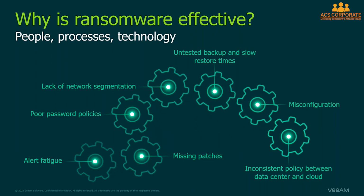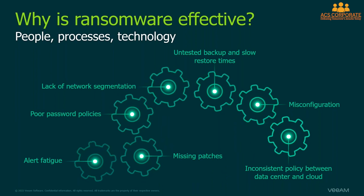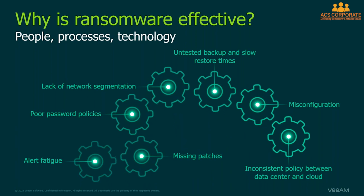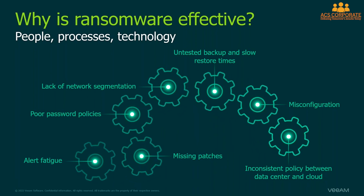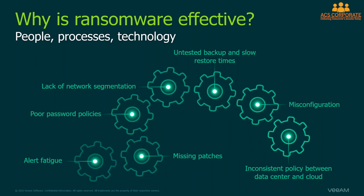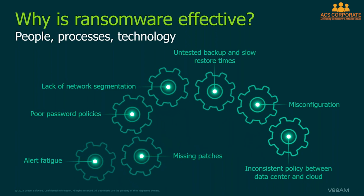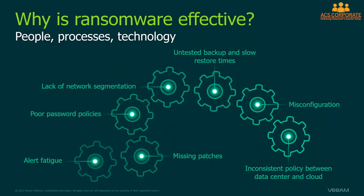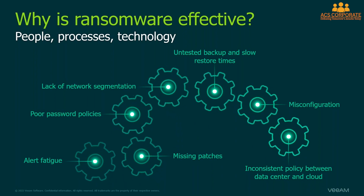Next on the list, we've got poor password policies, and I am referring to the use of admin accounts for day-to-day tasks, or the use of simple passwords, or the use of the same password for multiple applications, or not changing your passwords regularly. And a special note here that the lack of a multi-factor authentication solution can also become an issue.